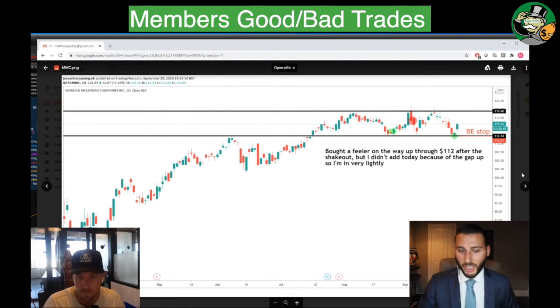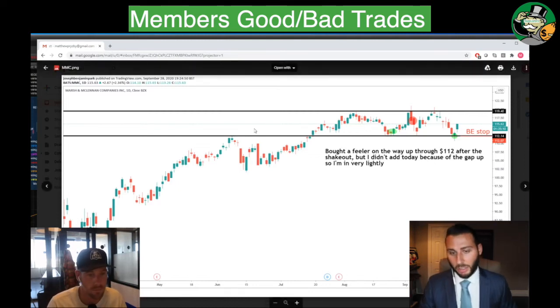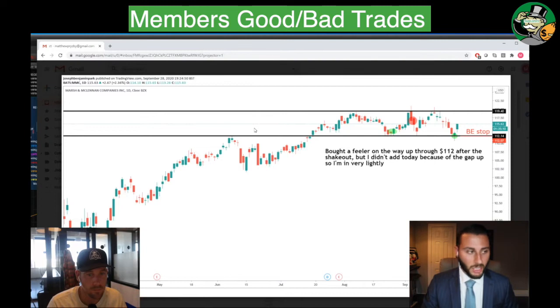It seems like if you go from the prior two trades, the first one's break even, the second one he got shaken out. It seems like this one where he bought back up off 112, he gave it that 15 minutes or maybe a little bit longer, because it did flush down through, and it gave him that conviction to get back in and then put that break-even stop.